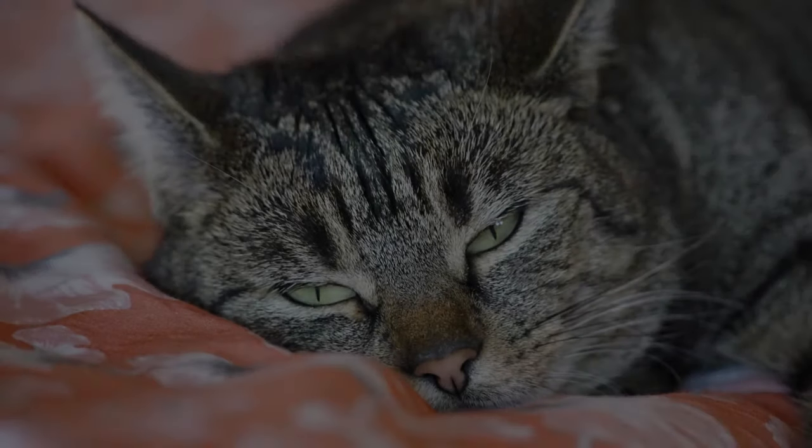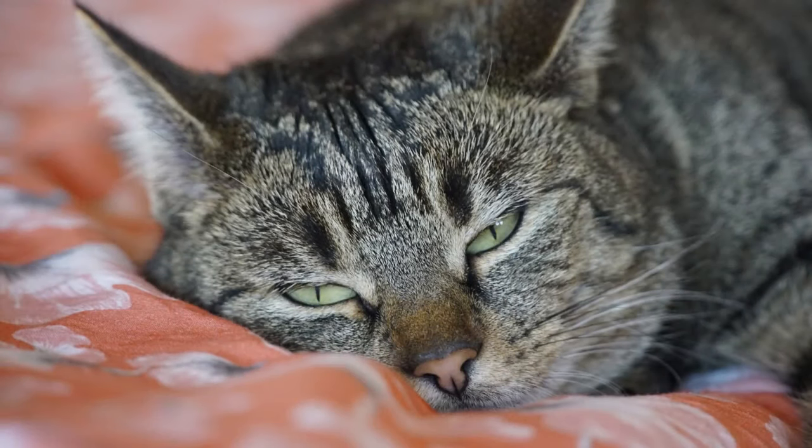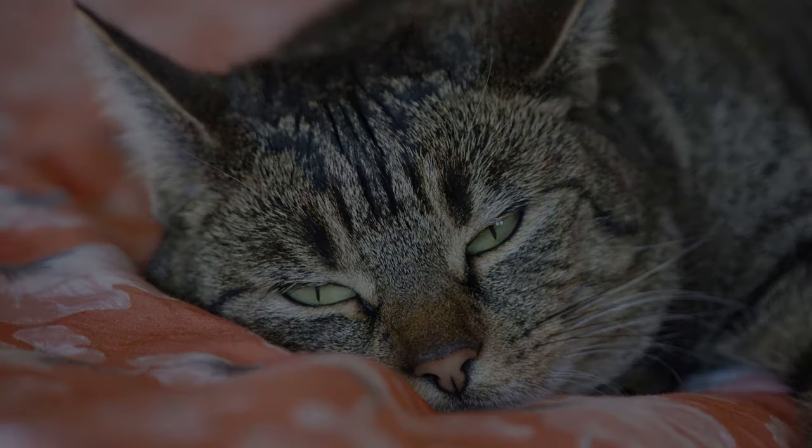When it comes to this specific topic, humans and felines are pretty much on the same page. If you or someone you know suffers from arthritis, that experience in many ways is not unlike the discomfort that a cat feels while coping with this affliction.